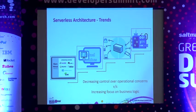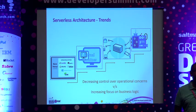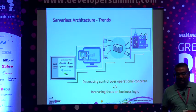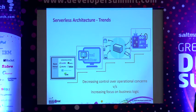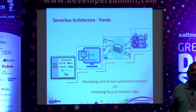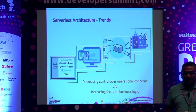And why is that important for us to understand? It's important for us to understand that because there is more increasing focus on business logic, as well as the focus on ensuring that there's a lot of compute associated with business logic where you need to focus on, and decreasing the control over operational concerns, which basically is automatically taken care of. And they're two separate concerns, and if we manage to separate them out, the agility and the speed with which we develop our products or platforms increase dramatically.